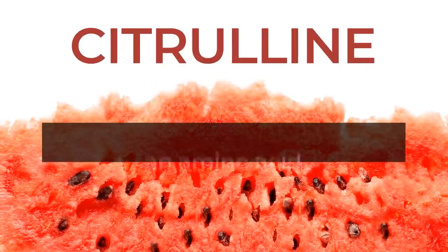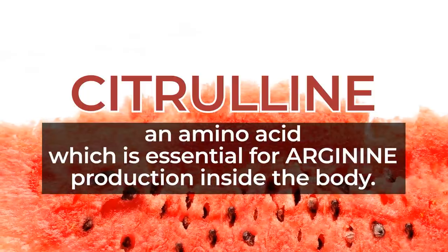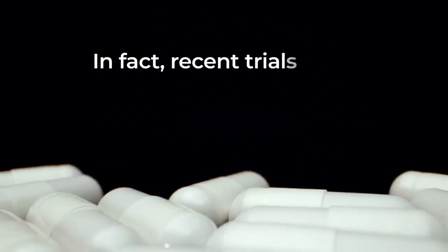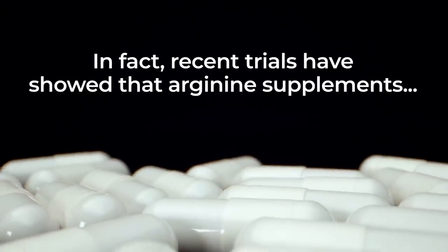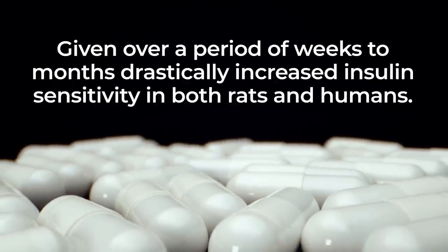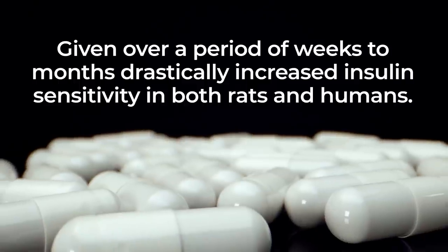Plus, watermelon contains a wealth of citrulline, an amino acid which is essential for arginine production inside the body. Arginine fights against your cells becoming insulin resistant. In fact, recent trials have shown that arginine supplements given over a period of weeks to months drastically increased insulin sensitivity in both rats and humans.